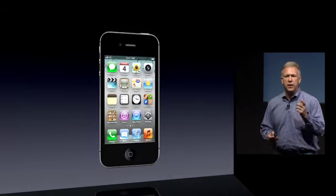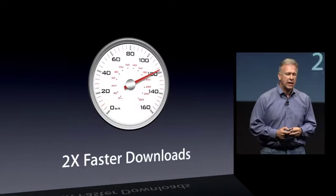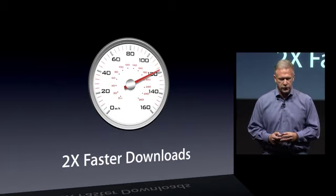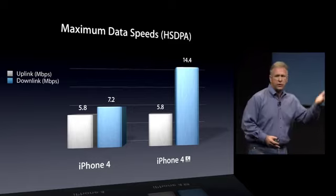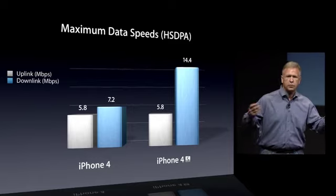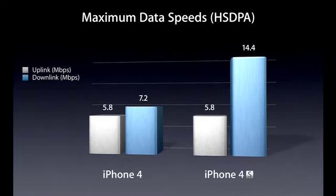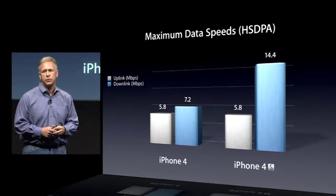But it isn't just better at improving your call quality, it's also faster too. It can now download data twice as fast as before. So what does that mean? Well, previously with the iPhone 4, you could upload data. This is theoretical maximum performance, as we always quote, 5.8 megabits per second up and 7.2 down. And now with the new iPhone 4S, that doubles to up to 14.4 megabits per second down.